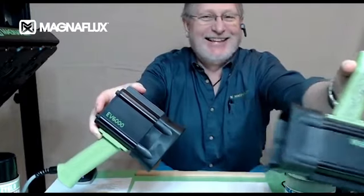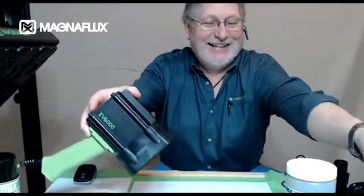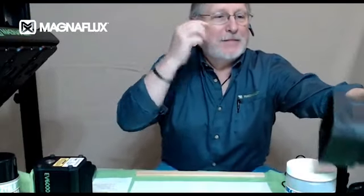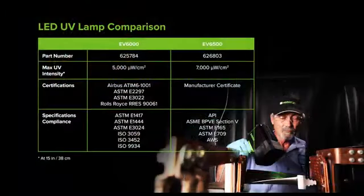Basically, the biggest difference between the 2 handhelds is exactly what Kevin was just talking about, and that's the certifications. One reason why our EV6000 is the most widely used of all of our UV lamps is because it has every certification needed up to and including aerospace. So if you do any aerospace parts in your application at all, and you need a handheld, it's your guy.